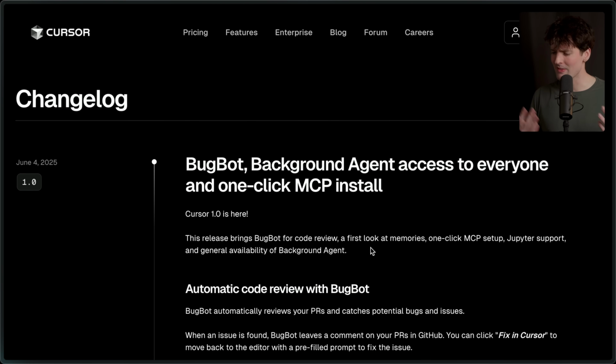So to everyone who said being a VS Code fork was not enough to be a multi-billion-dollar company, maybe you were right in the end. There's only one way to find out, and I'm excited to see where things go.